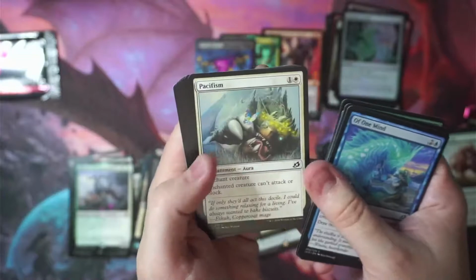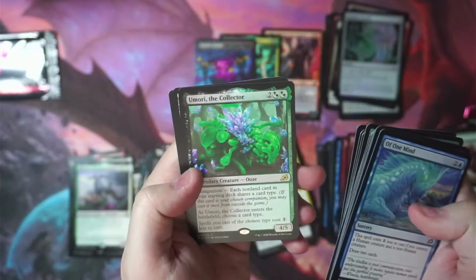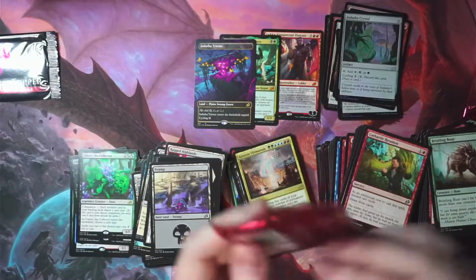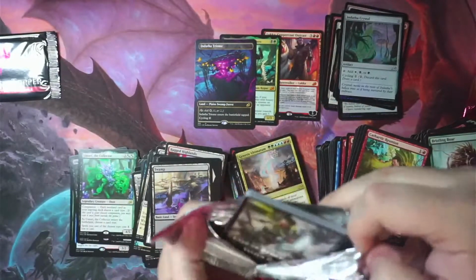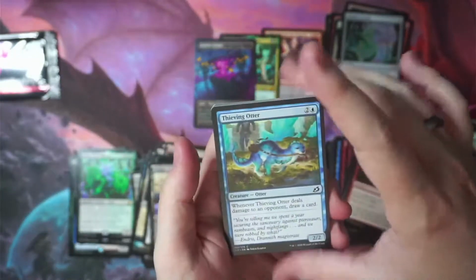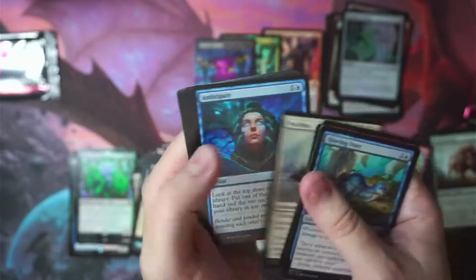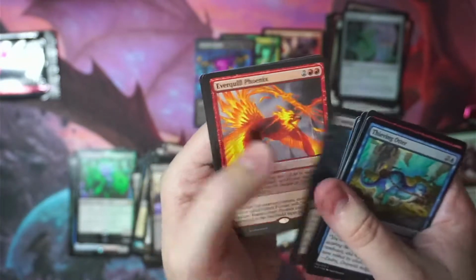The rules were insane. Lurrus was too strong, so Lurrus was banned in several formats. Umori the Collector. That's another one of the companions we have not gotten yet. But Lurrus was actually, fun fact, for those of you that don't know, the first card to be banned in Vintage since 1996, I want to say. Just because of how powerful it was. Funny enough, though, it was unbanned like a year later or something.